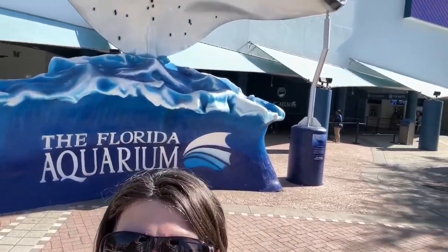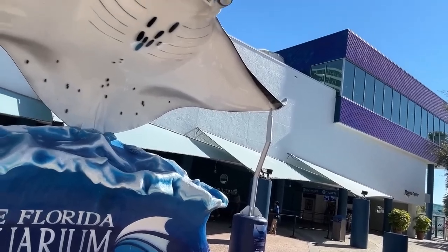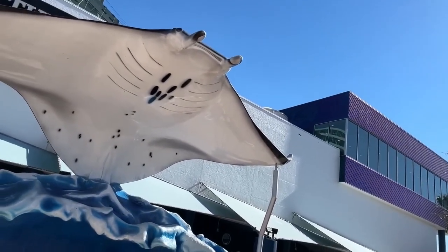This is Stef and Liam, and we're at the Florida Aquarium today. I can't quite get this beautiful stingray in the picture with me, but we're here and we're gonna have a great time.